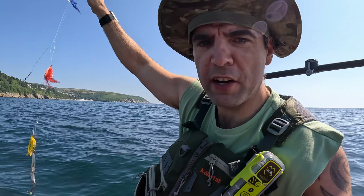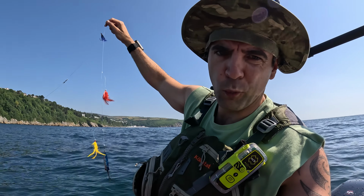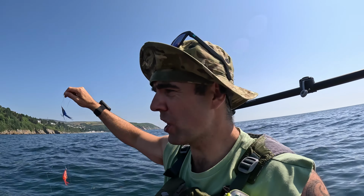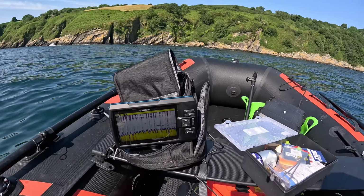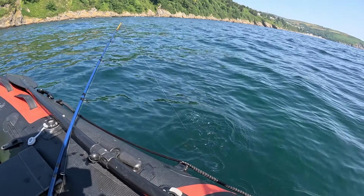Feathers on now with a spinner on the end. We're in about 30 foot of water down here. The past few times I've been out on Laxey Bay, all I am seeing is jellyfish. I am not getting any hits on this fish finder.